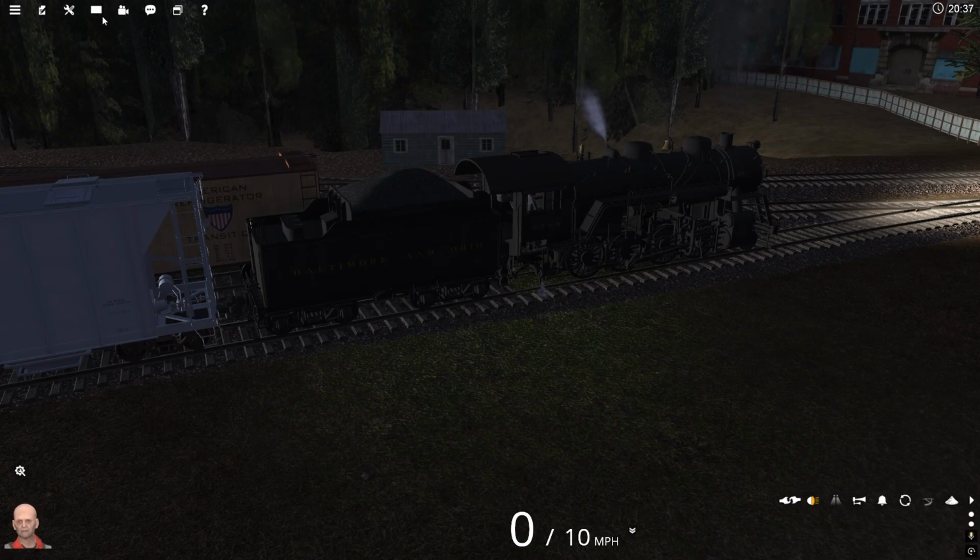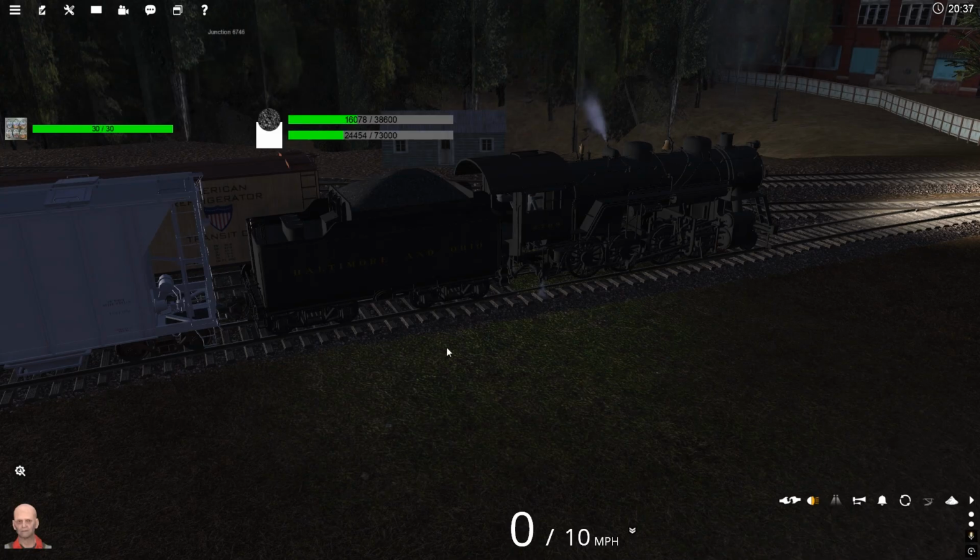It looks like it's loaded with coal. Well, if we look at our commodities, you'll see that it actually needs some coal and it needs some water. And so this is just an issue with the model itself. This model locomotive is from K&L Trainz. I don't know if they've fixed it or anything, so I could go out on their site and see if I can update it. But anyway, with that said, we're just going to ignore the big heaping pile of coal there.